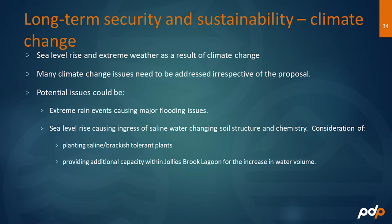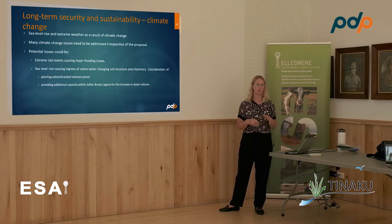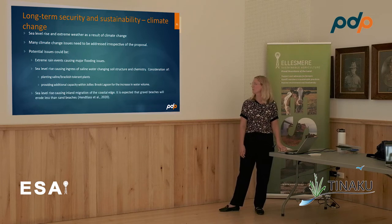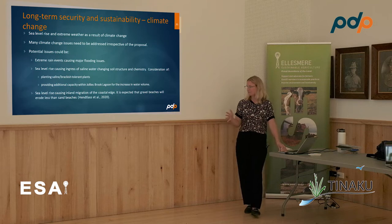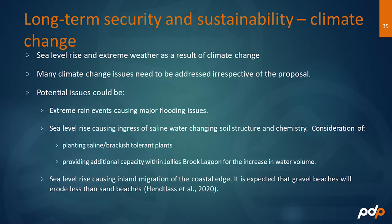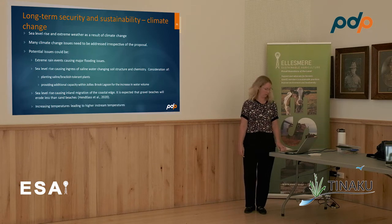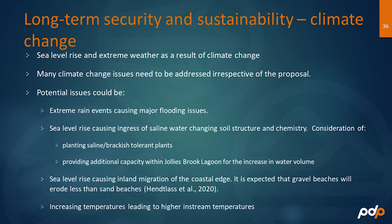And then also looking at sea level rise causing ingress of salt water into these systems, which are mostly fresh water at the moment. But that's just looking at planting the right species that are tolerant of this and potentially providing additional capacity within the system, so making it larger. And then also sea level rise causing inland migration, but there's been quite a few studies shown that the gravel beaches will erode less than the sand beaches. So again, not expected to change things compared to what's already going to change. The proposal doesn't expect to exacerbate these climate change issues at all, or significantly. And then just potential increasing temperatures leading to higher in-stream temperatures, but again, that would be occurring anyway. And the hope is that the increased flow coming from the wellhead would mitigate that.